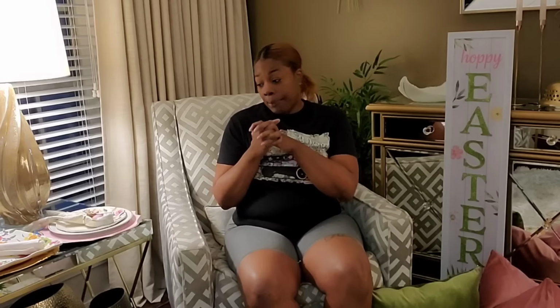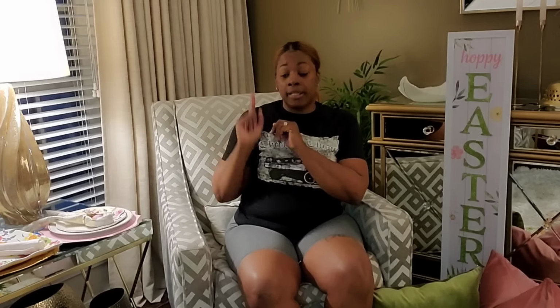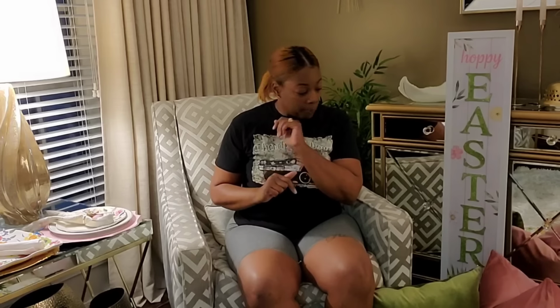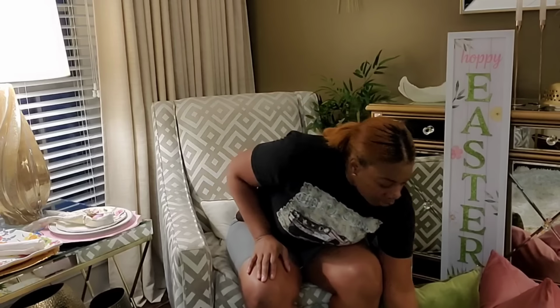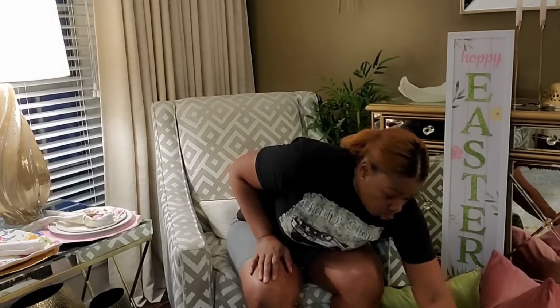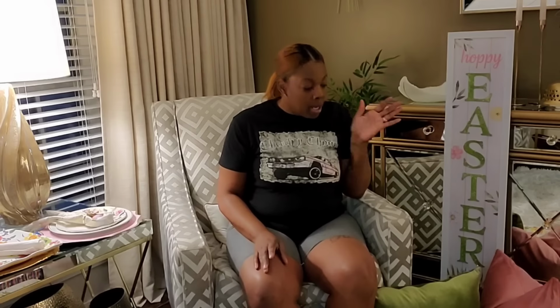So, let me show you some of the stuff that I got. First of all, I'm not going in any order because everything is all over the place in there and everything is all over the place in here. But mainly the stuff that I have in here is dinnerware, stuff for my tables, and pillows. So, let's start with pillows. Okay, all right. Let me show you the first pillow that I got.